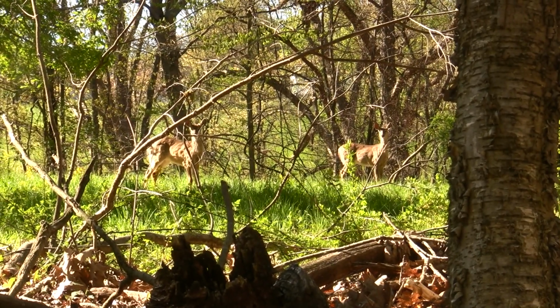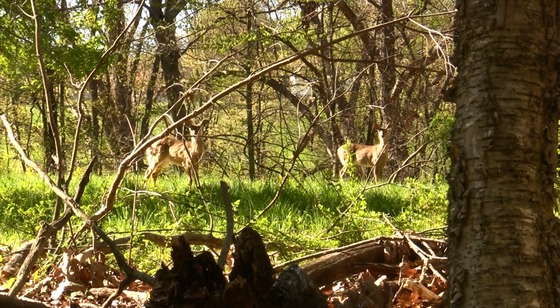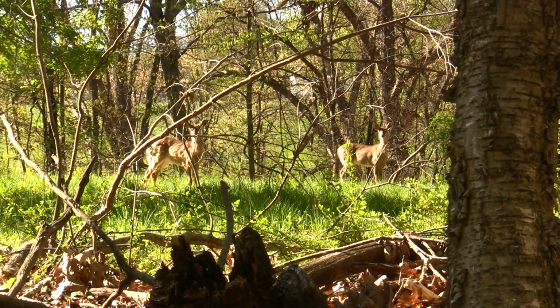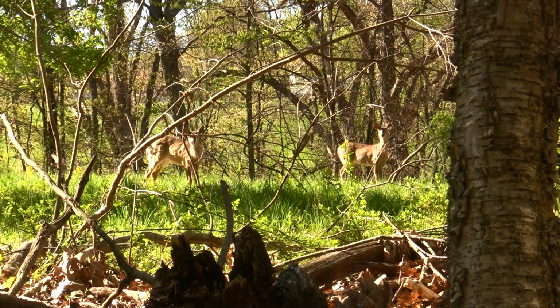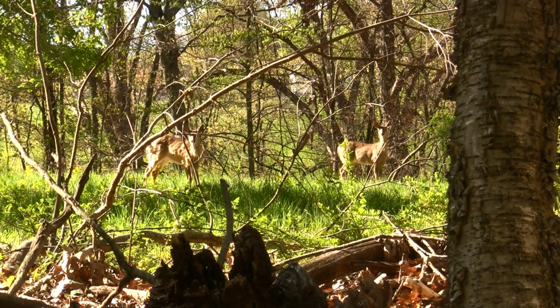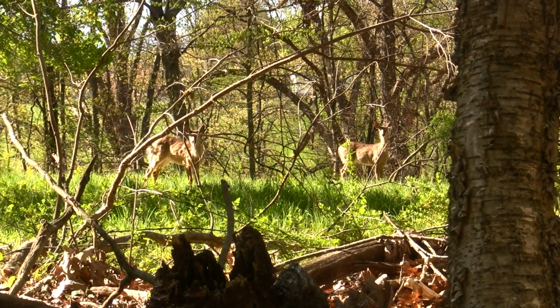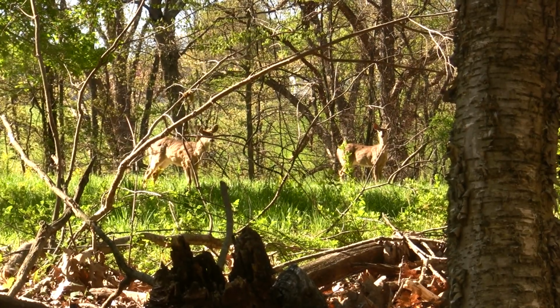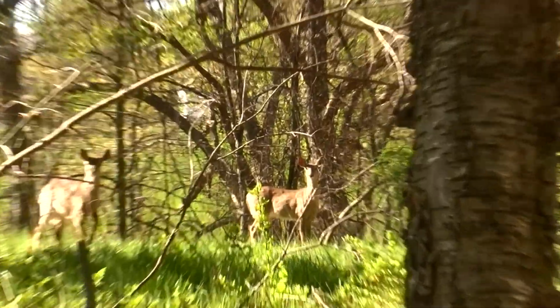Well, there's five of them over there, and any one of them would have been an easy crossbow shot. One's about 25 yards away. There is a big guy way in the back, and I suspect he's the buck. They're starting to shed their gray winter coat. This one in front here is pretty much all brown. I think this big guy over here could be a buck.